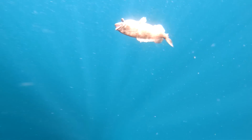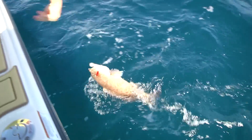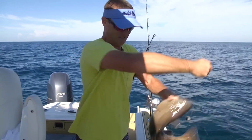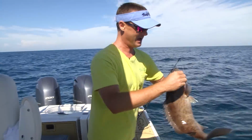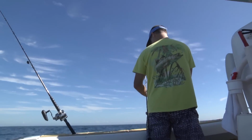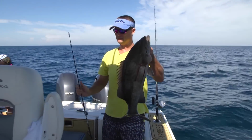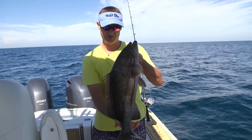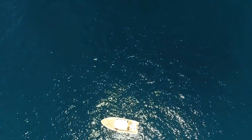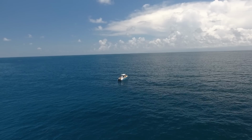Oh, I think I got another keeper gag. Oh, wow, that's definitely a keeper. Good job, Jimmy. They're here. Go! And he's kicking everywhere. Gag, then lane snapper, then red grouper, then gag. 4 fish in a row. All good quality game fish. There's a lot of little grunts and stuff down there as well, little snappers that keep pecking. It's the size you want right there.